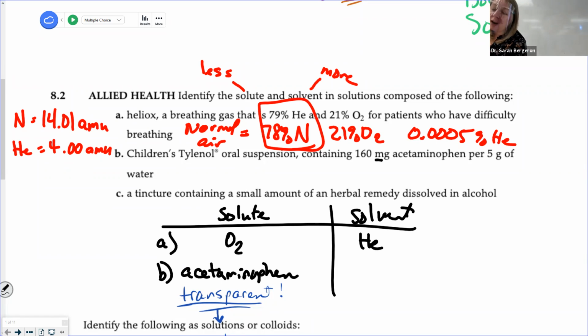It's milligrams. There's 1,000 milligrams in 1 gram, right? So this isn't even a gram. This is how much of a gram? Divide by 1,000, so move your decimal place 1, 2, 3. So this is 0.160 grams versus 5 grams of water, right? So what's your solvent?